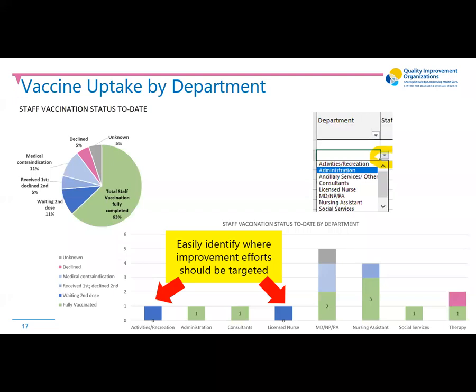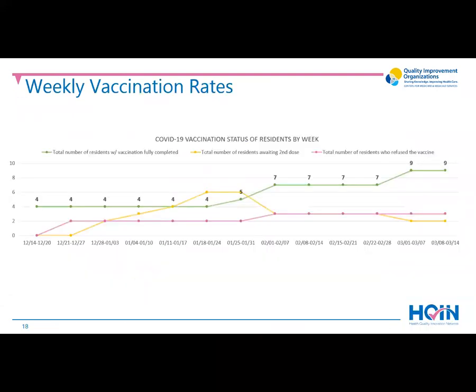Let's not forget about staff vaccination summary graphs and charts too. The spreadsheet automatically calculates staff vaccine uptake broken down by facility departments. And that's because it's beneficial to identify where there's vaccine hesitancy and where there's vaccine confidence within departments throughout the building. Seeing the departmental vaccination breakdown can help you target your strategies where they're needed most.